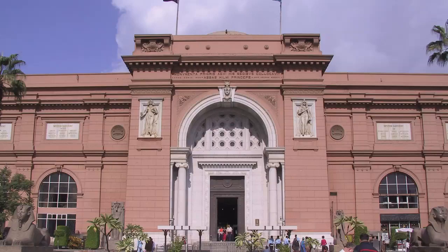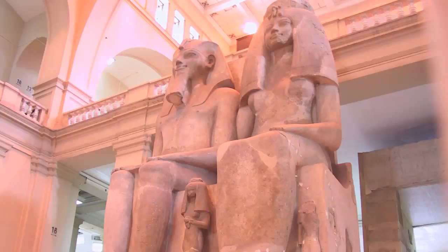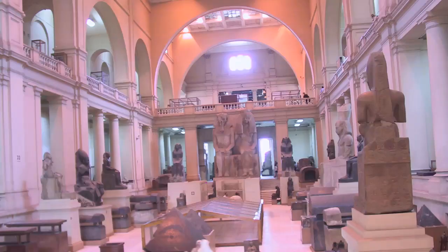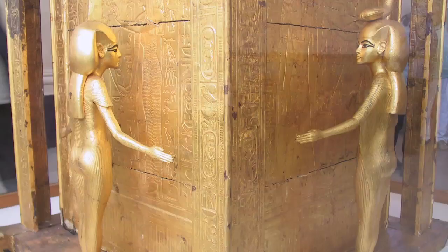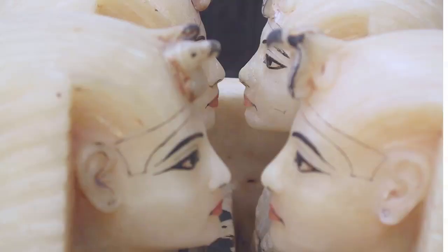On to the Egyptian Museum, another highlight of Egypt. In Cairo, this has got a great collection of the ancient Egyptian artifacts, especially the treasures of King Tut. And there's stone statues from millennia ago.